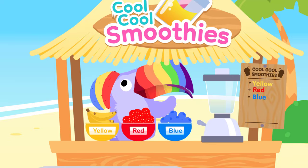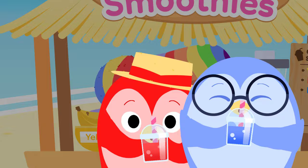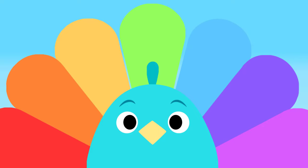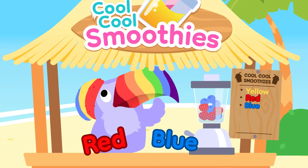I can make purple, Tina Toucan said. I'll try again using blue and red. Cool, cool smoothie, beat the heat. Can she make a purple fruity treat? Mix the colors, red and blue. Will it make a purple smoothie for you? Let's see.